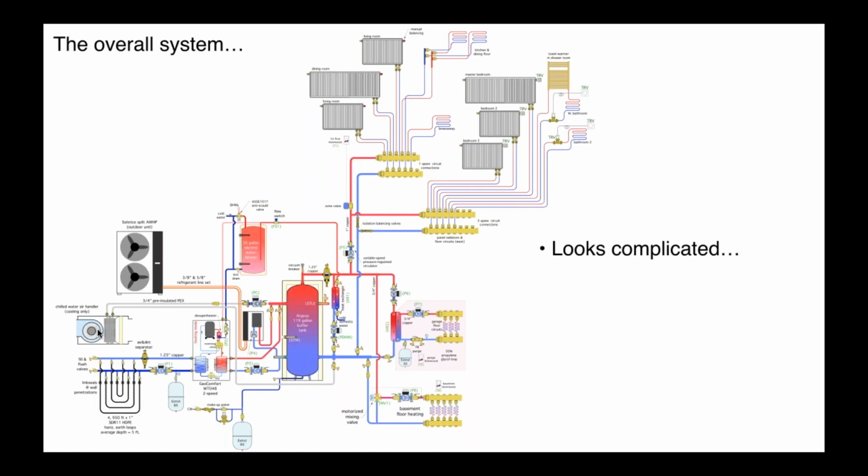So again, oftentimes people will look at a schematic like this and kind of say, wow, how does the water know where to go? It looks so complicated. So what we're going to do in the subsequent episodes is take that system apart into several subsystems, and you'll see the subsystems use very well-established design techniques, things like home run distribution systems, three-way motorized mixing valves. We tied it all together with hydraulic separation, actually using the buffer tank as the point of hydraulic separation. We've got good air and dirt separation going on, a lot of fundamental hydronic details.